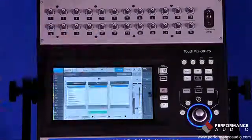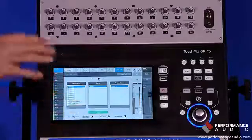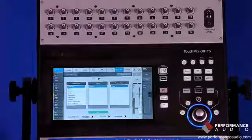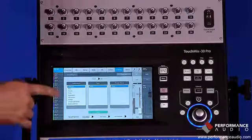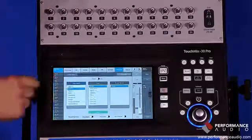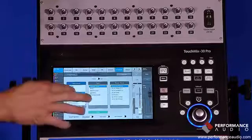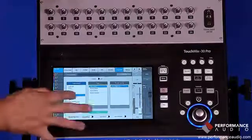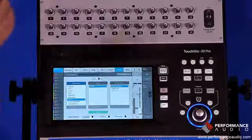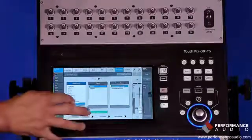And then probably what's going to be really attractive is the presets. We have over 120 presets in the console, and we're going to roll through those right now. So if you look here, we've got presets for bass, we've got drums, guitars, keyboard, percussion, strings, vocals and speech, wind and brass.